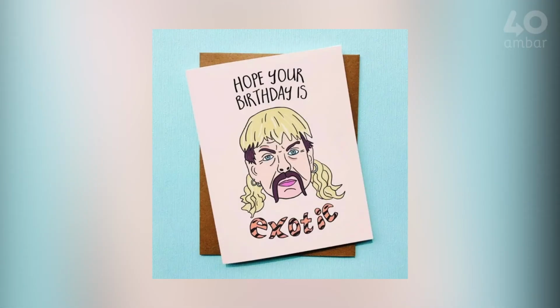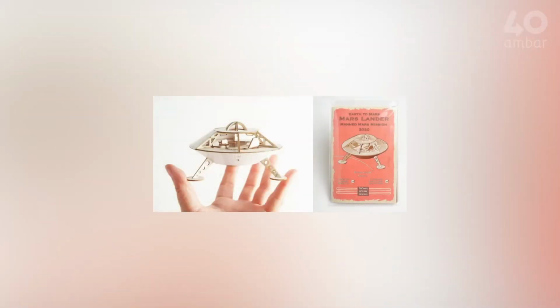1. A Tiger King-inspired greeting card for the pal who'd much rather you sing "I saw a tiger" whilst they blow out their candles, you know, in lieu of the happy birthday theme. $4.63. 2. A laser-cut DIY project featuring a miniature model spaceship. If you're looking for a gift that combines their love of crafts, space, and the Ancient Aliens show, then you've hit the jackpot. $24.